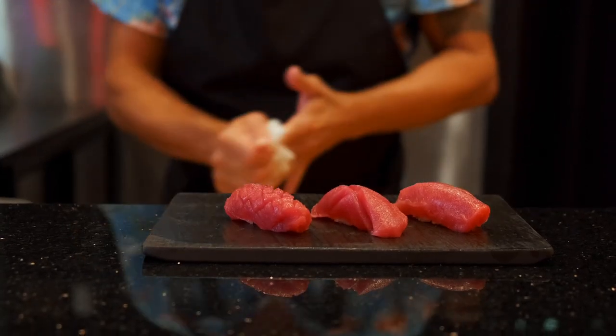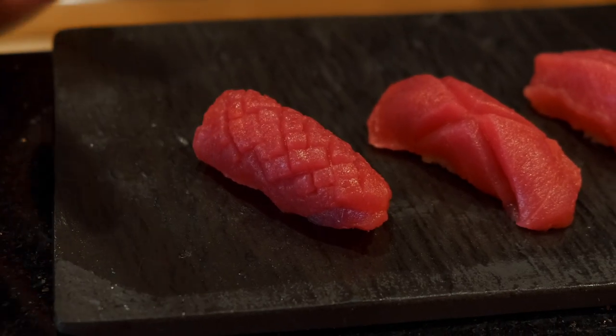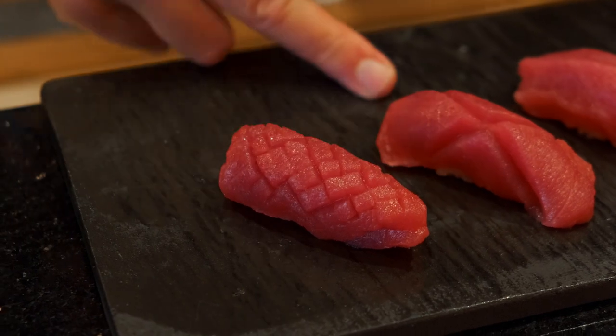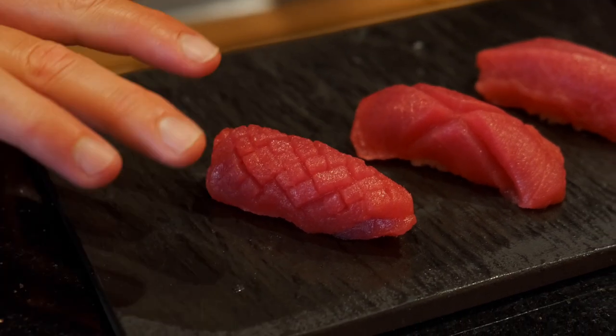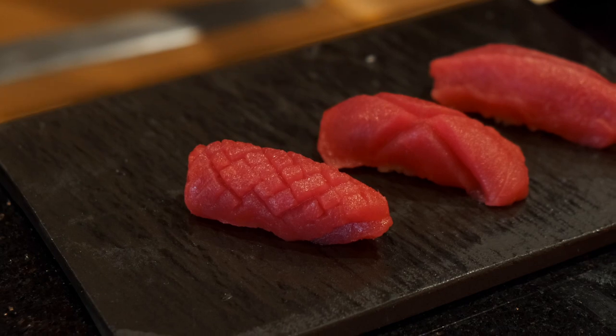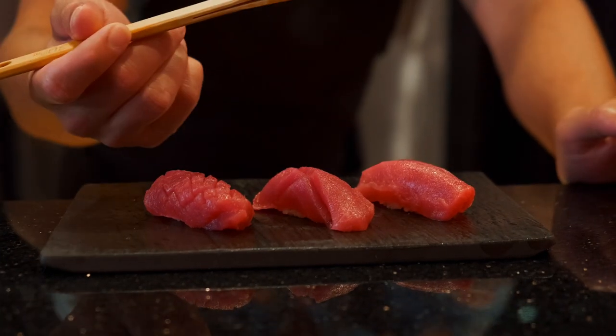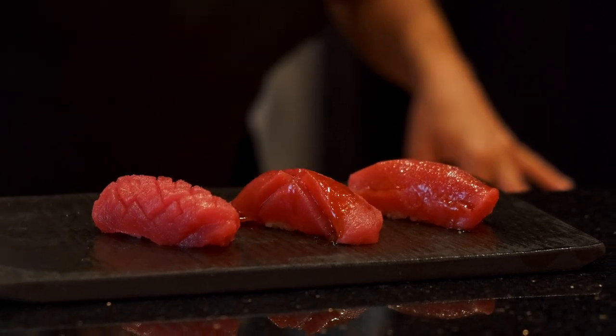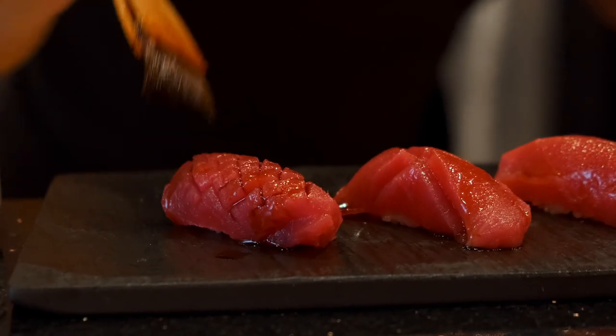So this is gonna be the Akami. This is just a lean tuna, backside, no fat. And what I did is I did one slice here, then this one I did two slices, and this one I did a few. This is for different reasons, depends on how the chef cuts the neta, how he wants it to fold over, and also to hold the soy sauce. So as you can see, I'm gonna brush the soy sauce on each one, and you'll see how it kind of retains it.